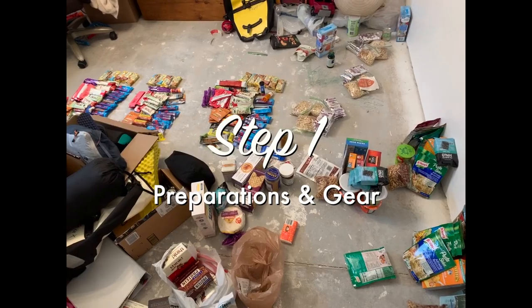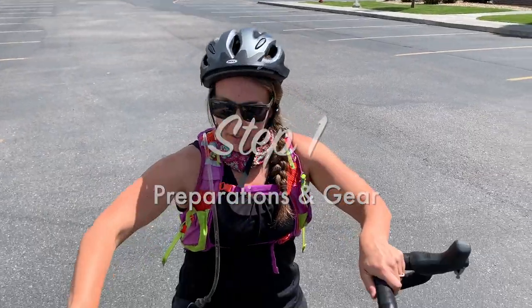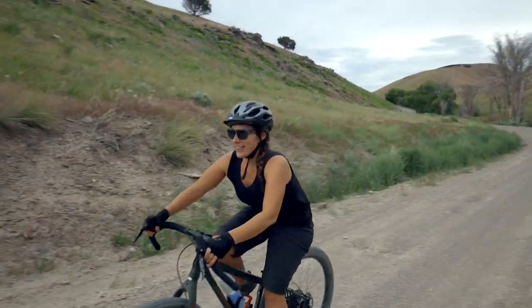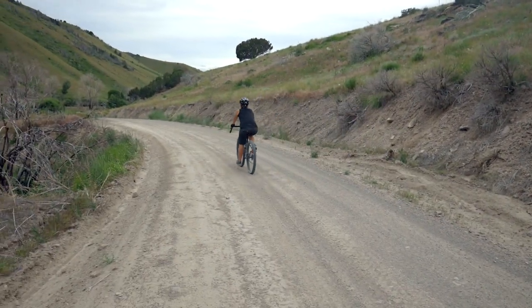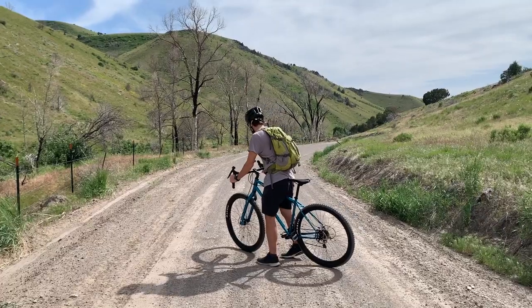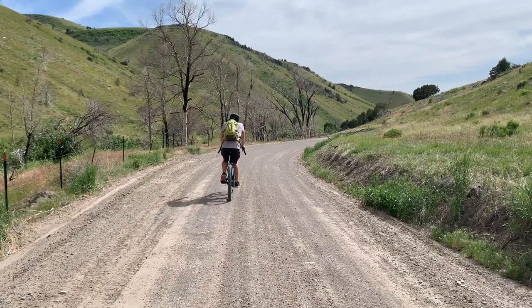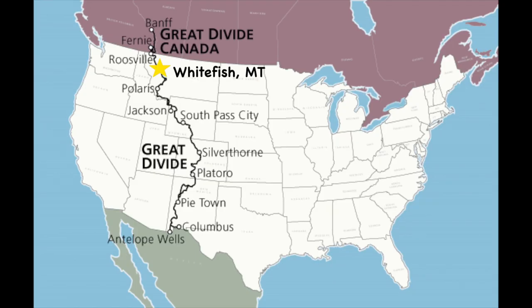Step 1. Preparations and gear. We had an insane, frantic week searching for and purchasing our bikes and gear, as well as planning our route and completing only two small practice rides, making that a total of 3 bike rides in the past year and a half. That left us with about 2.5 weeks to tackle our 1,000-mile goal of the Great Divide Trail.